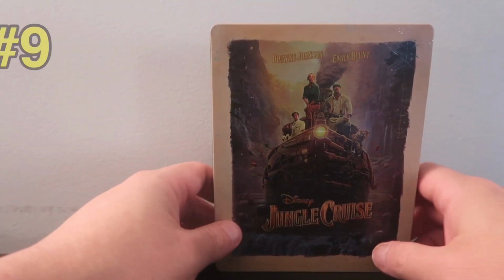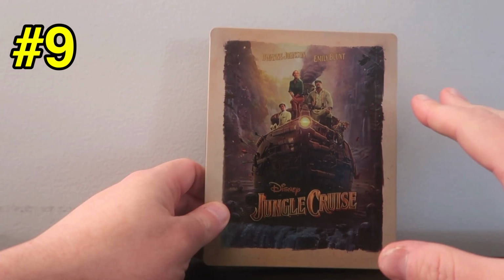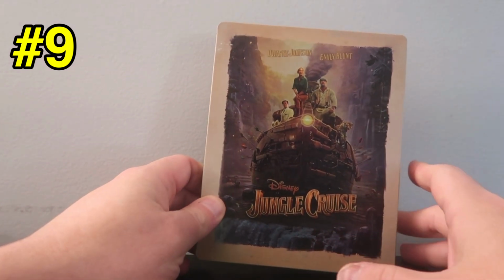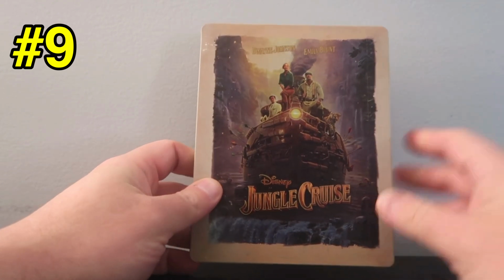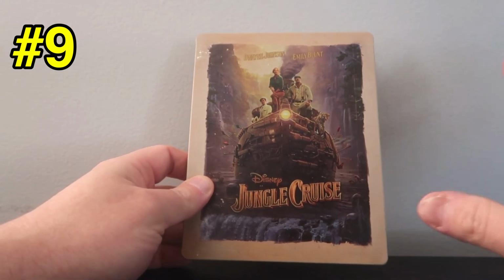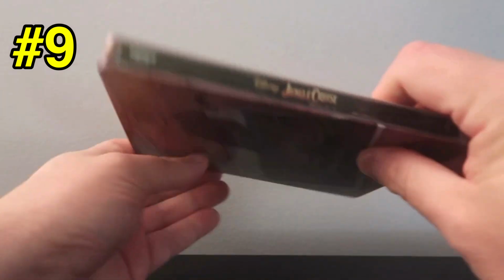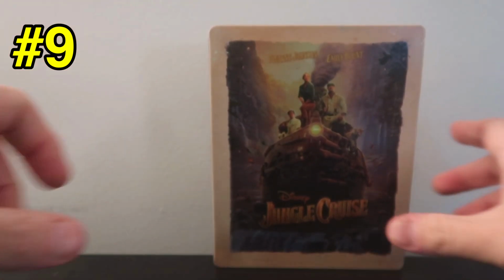For number 9, that will go to Disney's Jungle Cruise. I absolutely love the vintage style of this Steelbook. I think Disney did a great job with it. It's very cool. I know there were several exclusives for Jungle Cruise on release day, but for me, this one stands out. No question about it. It's overall very nice packaging, but yeah, I think Jungle Cruise is a winner. And it's an absolute must-own and worthy of being my number 9.